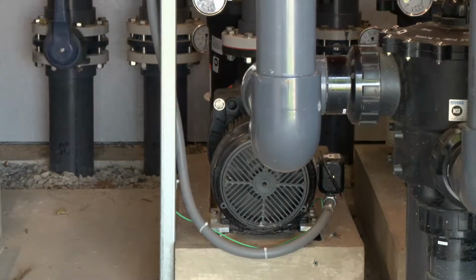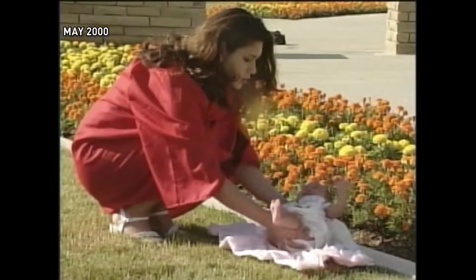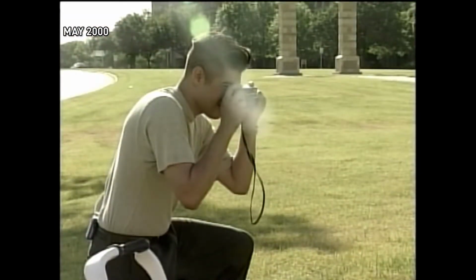The biggest issue was, though, that we were having flooding issues from time to time, and each time we would do that, we would have to change all of those components out, and it was quite expensive. We're going to see a lot less downtime with the fountain in the future because we'll have a whole lot fewer mechanical issues. All of the work means the fountain that Irving residents have enjoyed for 2 decades and has become a downtown icon will be around for years to come.